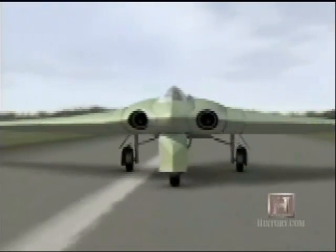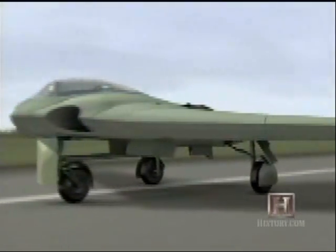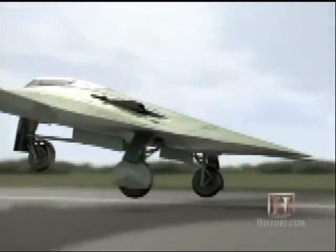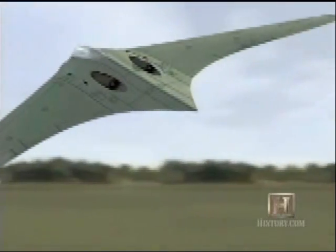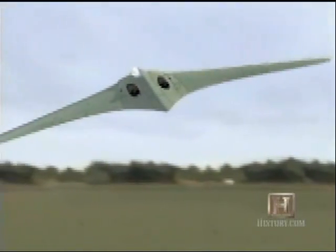They had clearly demonstrated that you could build a vehicle with jet engines, that you could fly it, that it had very high speed potential, and so they had really validated the concept.